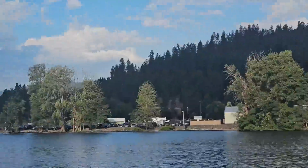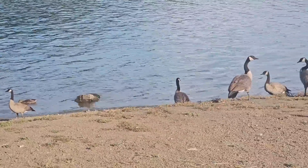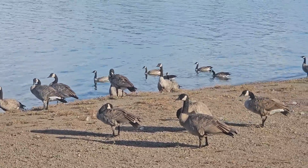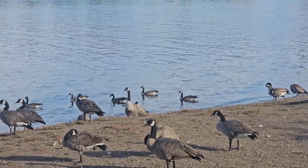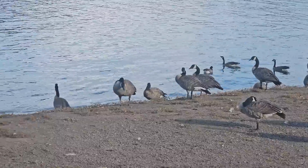Day 2, waking up on beautiful Lake Coeur d'Alene with the geese, getting ready to hit the road toward Montana. A few agaricus mushrooms in the lawn here in Coeur d'Alene, but it's pretty dry. Not really looking for mushrooms either, but sure is beautiful here. I really like Coeur d'Alene.